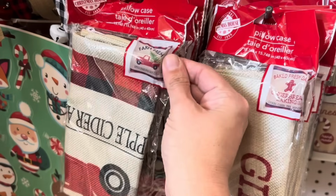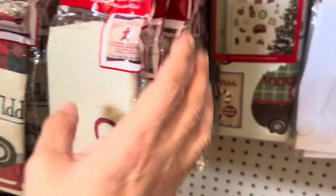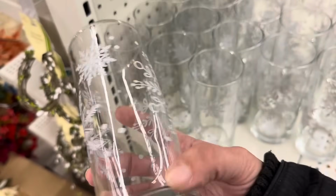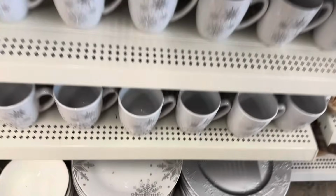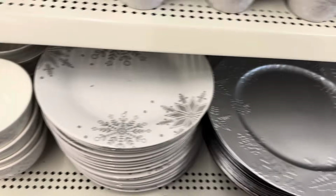And now we're gonna move on to some holiday stuff that I think is worth a mention. These really awesome burlap zippered pillowcases for your throw pillows. They are 16 by 16, just about right under. These beautiful snowflake glasses jump out at me just by themselves. And then I'm seeing the matching salad plates, mugs, dinner plates, and look at the charger. Can you stand it? Oh man, and the bowls.